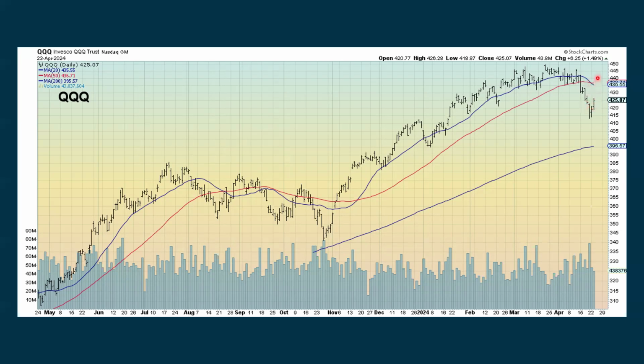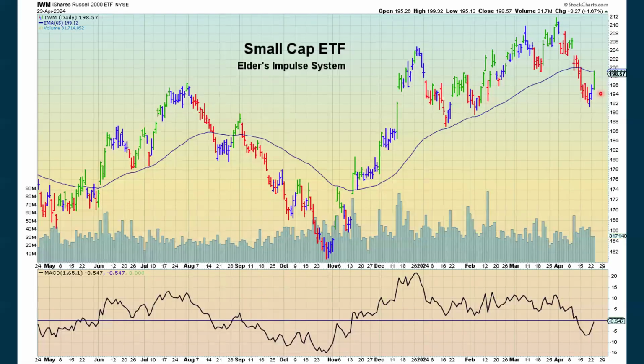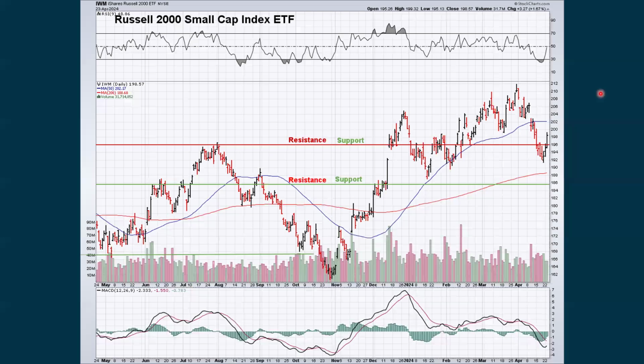We're going to need to really see the Qs put in a good show here to get rid of this death cross that we're seeing. And we did see some improvement with the small caps, but now we're just kind of coming back into the middle part of this range that they've been in. They have turned positive when looking at the Elder's Impulse system for the small caps. We broke above this level here, which sometimes is resistance, other times is support. After Monday, this has acted as resistance.